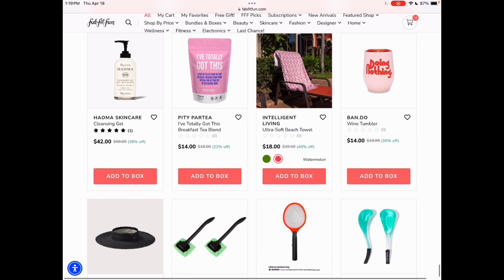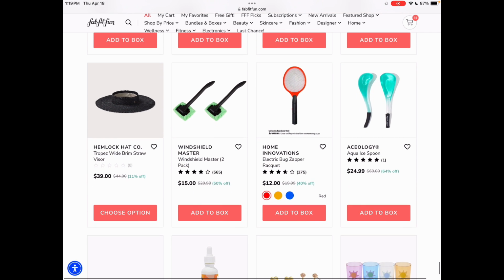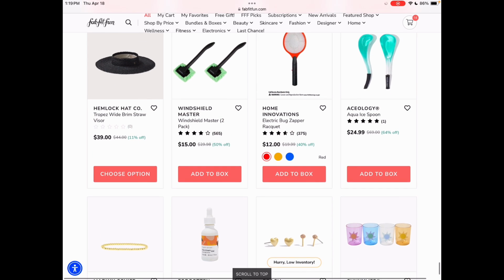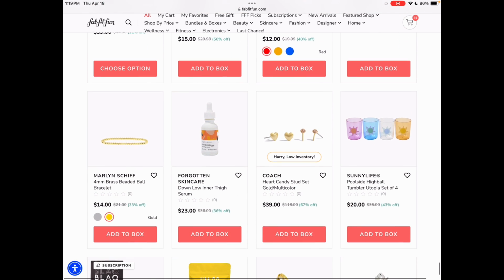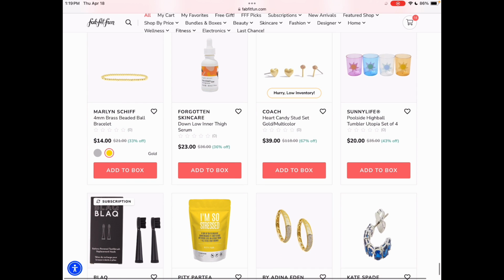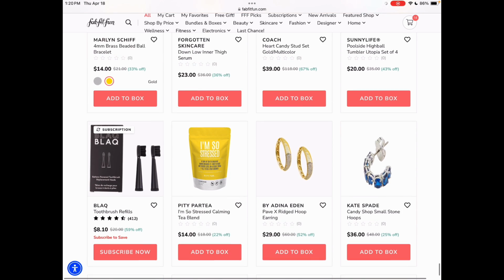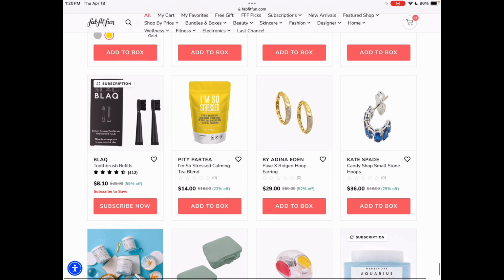Intelligent Living Ultra Soft Beach Towel. Well, I will tell you, you have the option in your box tomorrow. If you are an annual, in 2 weeks, if you're a seasonal, you have the option for a beach towel. And I showed it in my unboxing yesterday, and it's really soft. I was very happy with it. People had said that it was super thin. I mean, it's not the thickest towel you've ever had, but it's not like an embarrassing, I got this at the $5 store thinness at all.